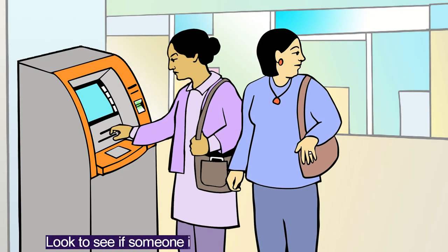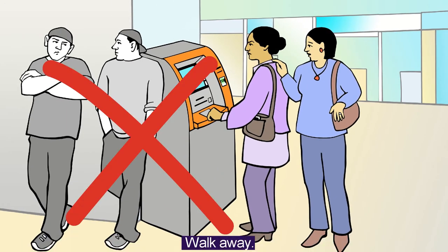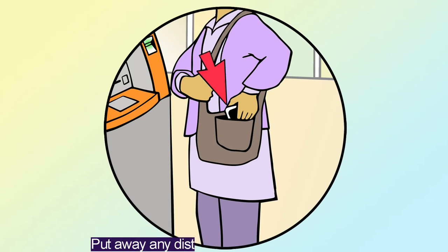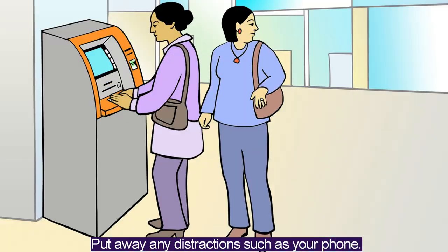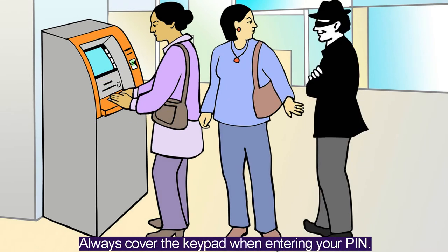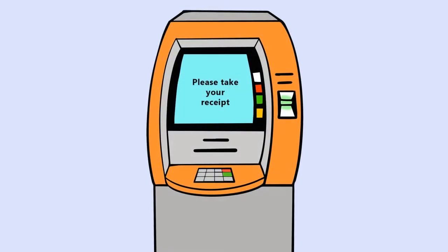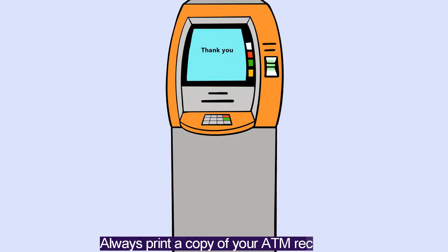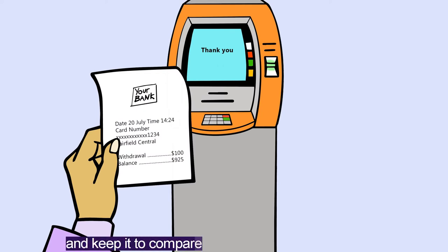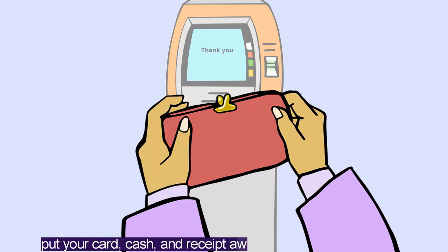Look to see if someone is watching you or acting suspiciously. Walk away. Put away any distractions, such as your phone. Always cover the keypad when entering your PIN. Remind people to keep their distance. Always print a copy of your ATM receipt and keep it to compare against your bank statement. When finished, put your card, cash, and receipt away quickly and discreetly.